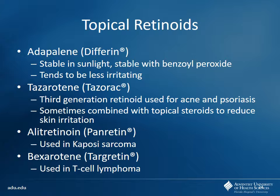Alitretinoin is another derivative. This is actually utilized for Kaposi sarcoma, which is a complication of end-stage AIDS. You may have seen some patients. And bexarotene can actually be used for T-cell lymphoma. So you see some different uses for these retinoic acid derivatives.